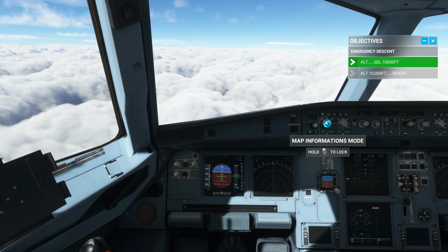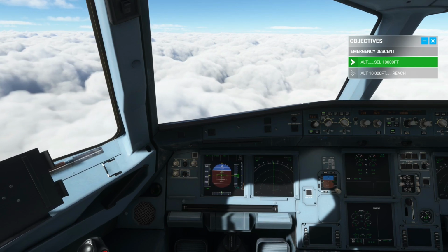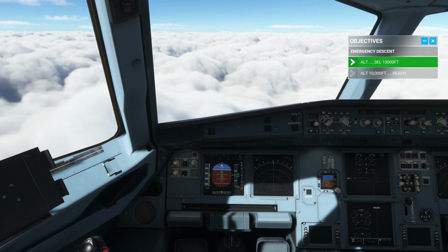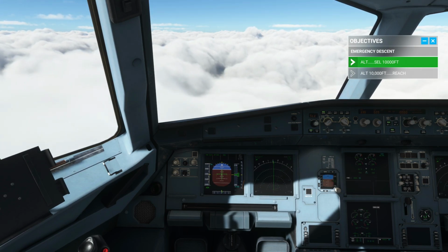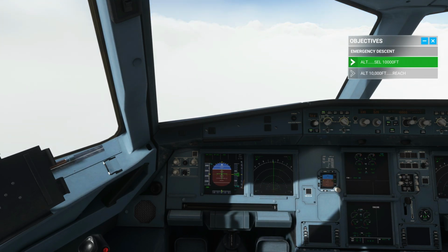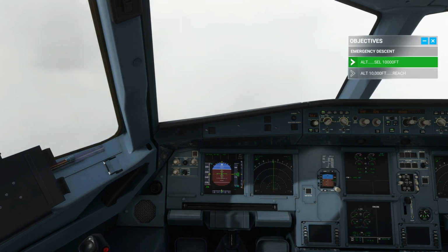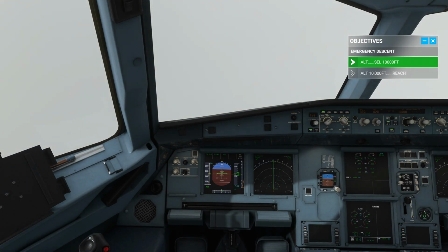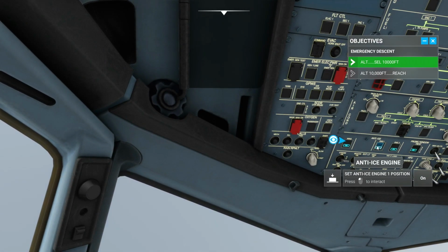Oh, we're descending too slow. We'd have just a few minutes in real life to initiate this. Go ahead and pull the air brake. It's already on.